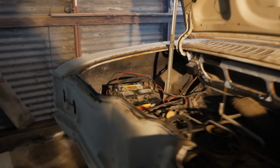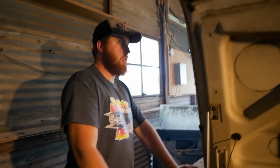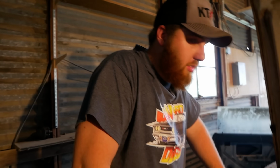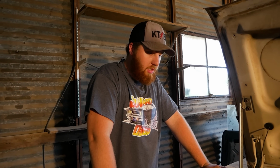Did that other one free up? No. This side's a little stuck. We must have done a little burnout there. Yeah, we did a little bit. I don't know how, that's weird. It runs really bad once you put a load on it. So the carbs definitely need to be gone through. We definitely need to figure out how to set the ignition timing properly. Clean everything up, probably get some new plugs in it. Or just take it home and get rid of it at the end of the video. Yep, that one.